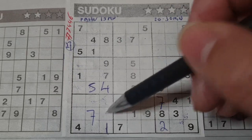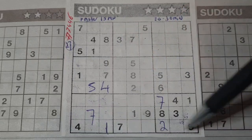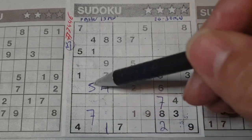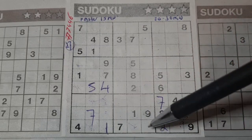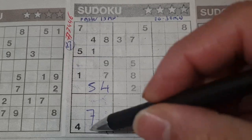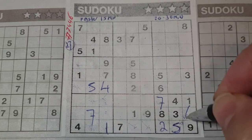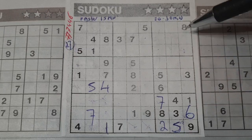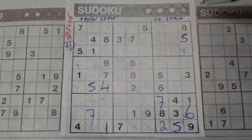Then need a 5 here. Need a 5 here. That means in the last row we have 1, 2, 3, 4 missing numbers. In the last row, one of the missing numbers is a 5. We have a 5 in the second column, so no 5 there. Here can be a 5. We have a 5 in this column, so no 5 there. Here can be a 5 because we have a 5 in this column, so no 5 there. So the only place left for the 5 in the last row should be there. So 1 digit left in this big square for number 6. 5 in this column, 5 in the column next to the last column. The only 2 places left for the 5 should be here or there. We see a 5 in the third row, no 5 there. 5 should be there.